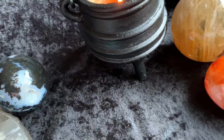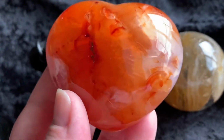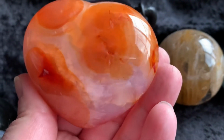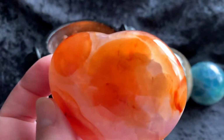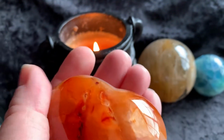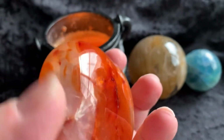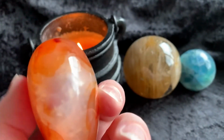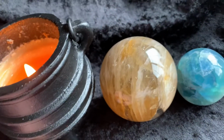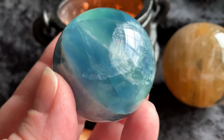Heart, really stunning. Then we have a carnelian heart that's amazing. Look at the coloring in there. So pretty. I'm trying to get the light to shine through it. It's just stunning. And this is good size too. It's as wide as my hand. Really pretty thick. Beautiful. All right, then next we have this fluorite sphere that has some little rainbows in there.